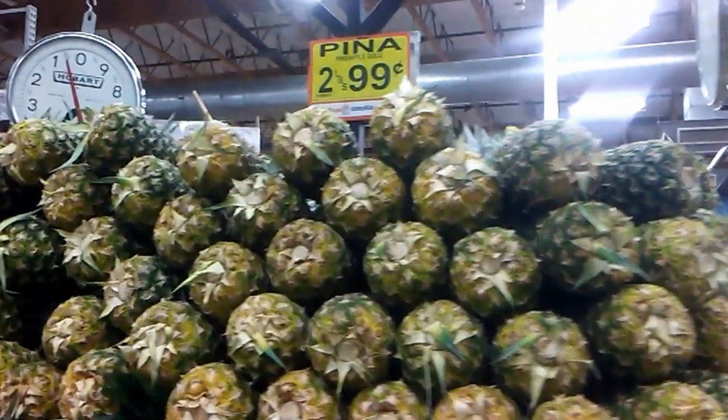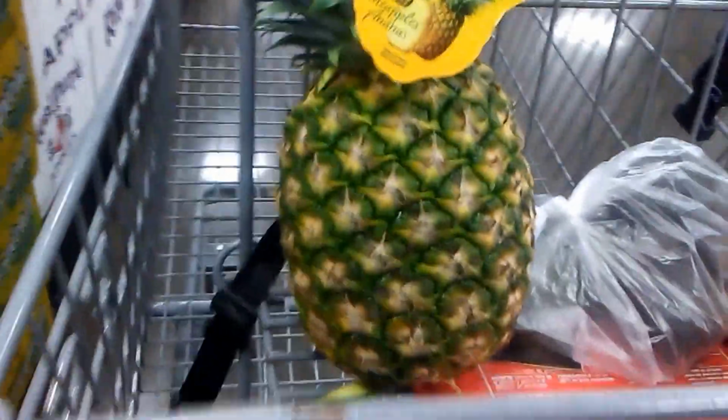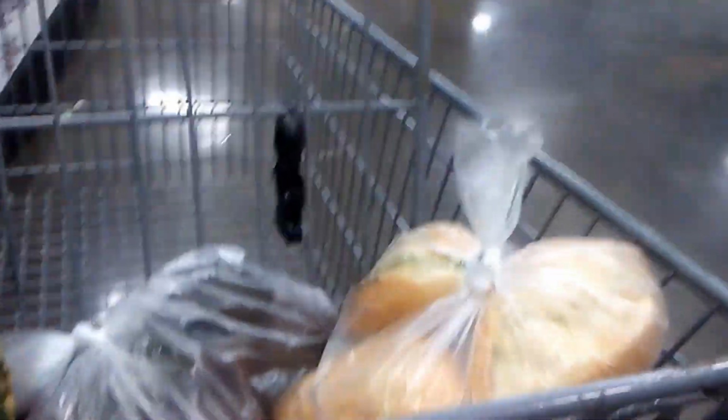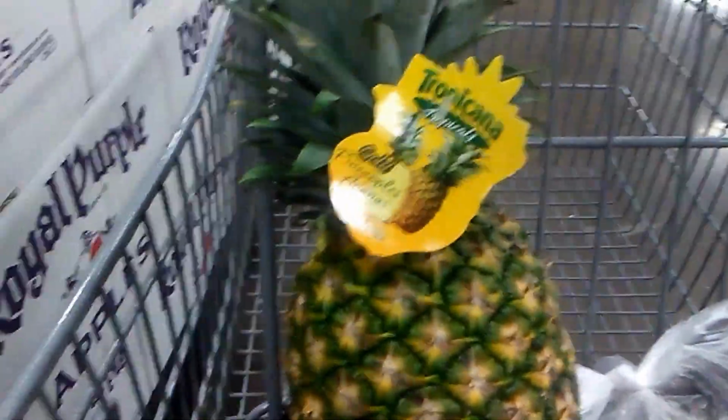Okay. Pineapples look very yummy. Yummy, yummy. 2 pounds for 99 cents. Check! So I got me one beautiful, beautiful pineapple right here. I got some of the avocados, and I got my dad some bread. He loves bread. But the Tropicana pineapple looks delicious.